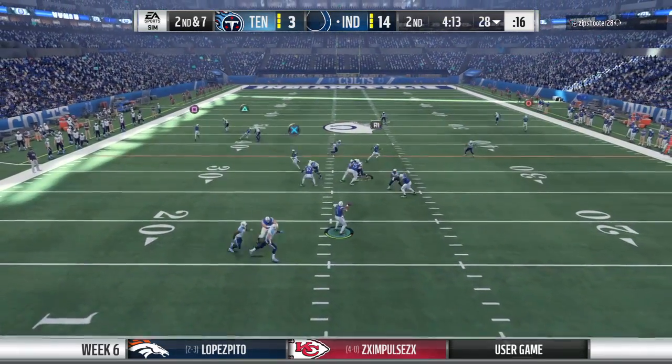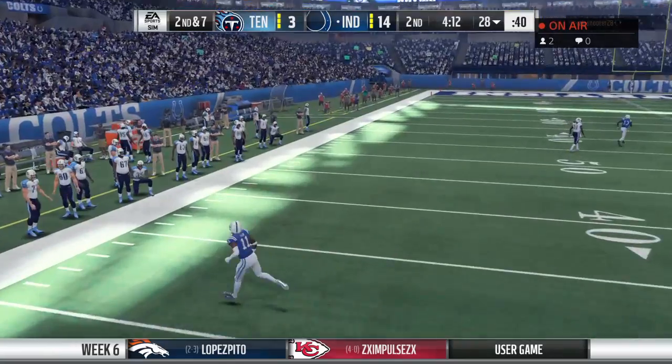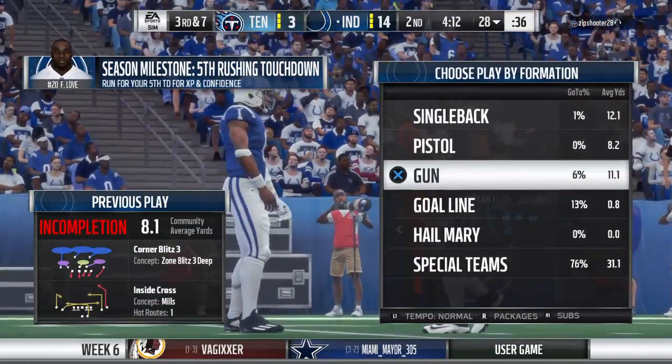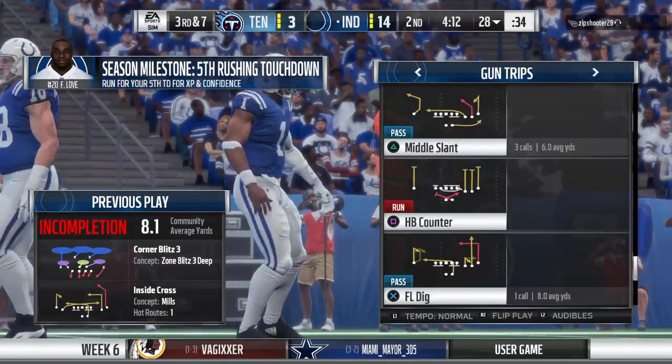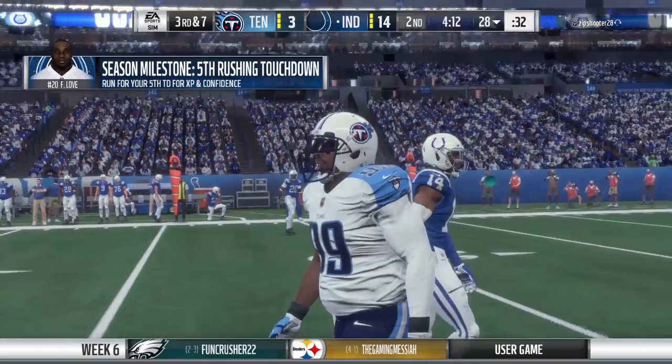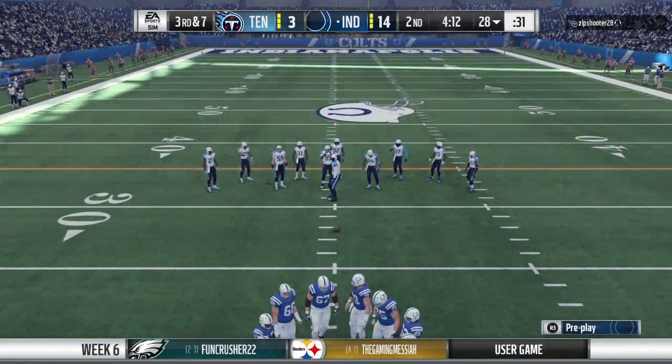Brissett now on 2nd down, and he slings one that's incomplete. Let's face it, perfection is something we all chase, whether it's playing this game or whatever we do. Hard to attain, but that's what they were searching for as that pass goes incomplete.